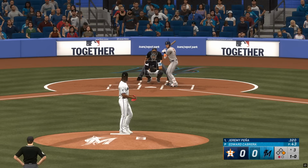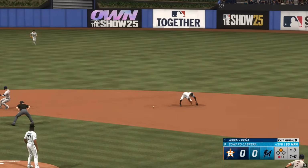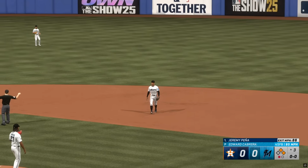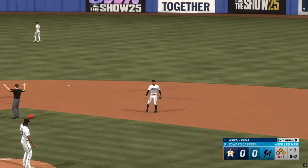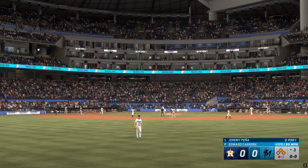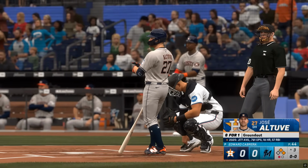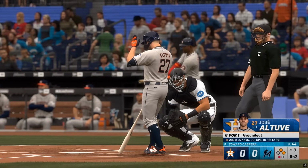Runner on the go. Swing and a ground ball. Dives, but it kicks off his glove. No throw, and they don't get the out. Now batting, designated hitter, Jose Altuve. Here's the former MVP, Jose Altuve. He's 0 for 1.